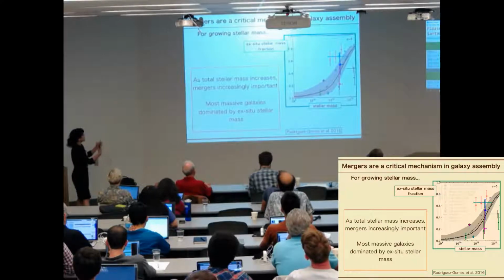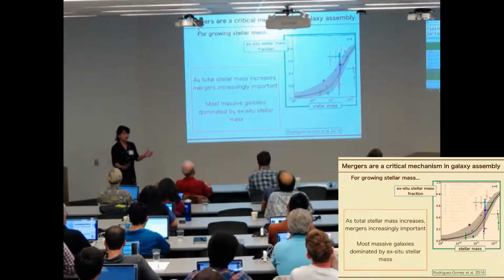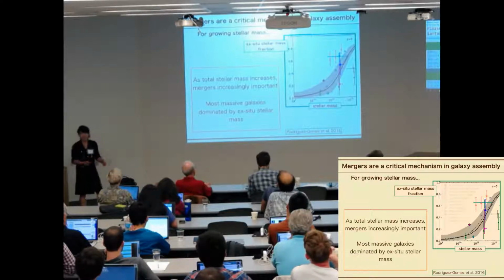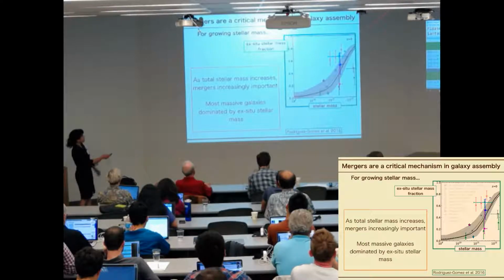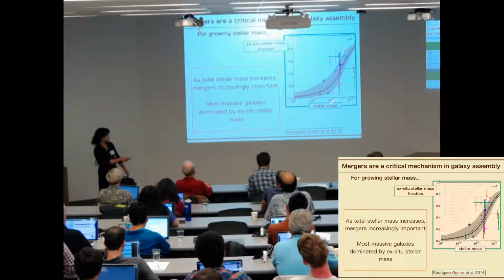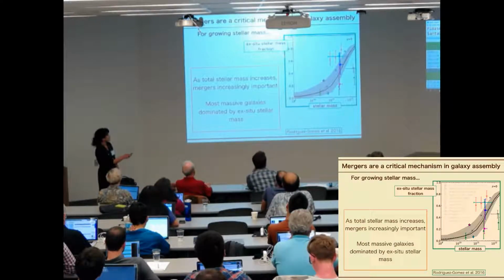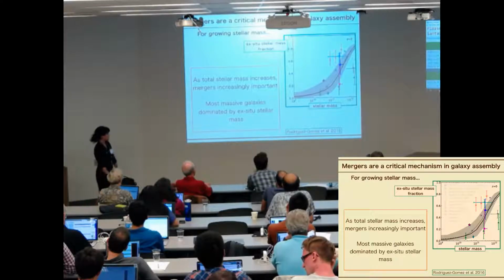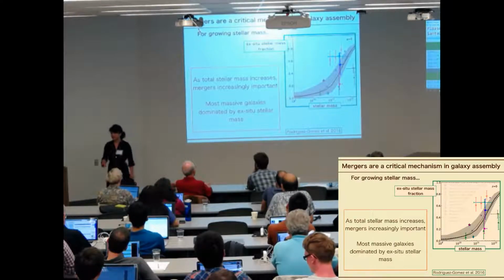So, Jenny did a good job of talking about why we care about tidal features, but just to reiterate, mergers are a critical mechanism in galaxy assembly, both for growing stellar mass. So here's just a plot from Illustris, stellar mass versus ex situ mass fraction. And it increases as stellar mass increases until the most massive galaxies are dominated by ex situ mass.